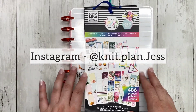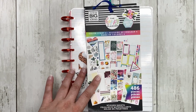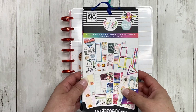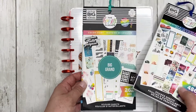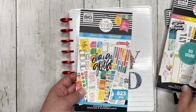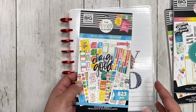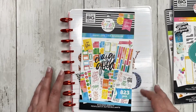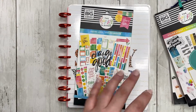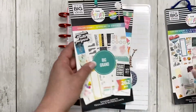So today we are finishing up the daily plan with me for this week with Color Story 5 for Friday, the Color Story Big for Saturday, and then I picked Happy Life for Sunday because I don't have 7 color stories. There was a new big one that came out, but I really just didn't get it. This is me saying it is okay. You don't have to buy all the sticker books.